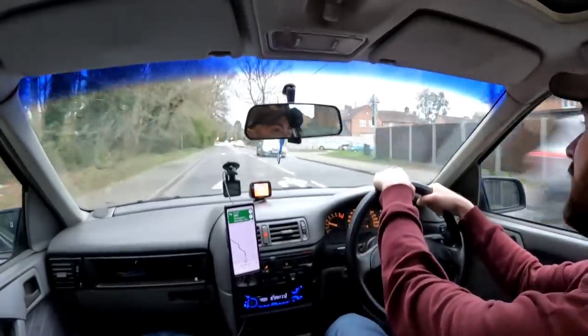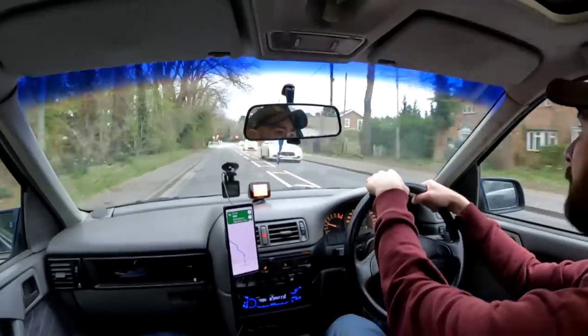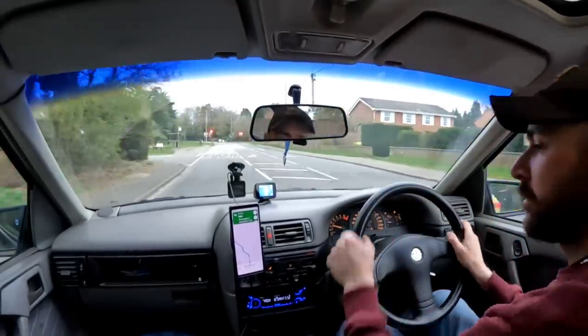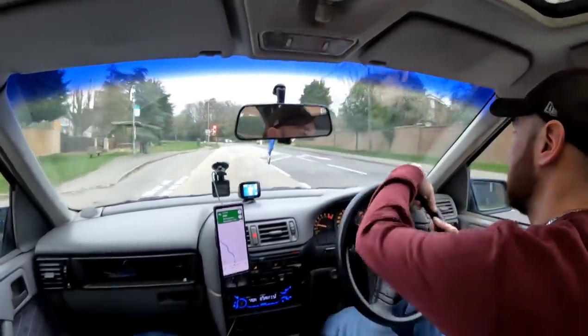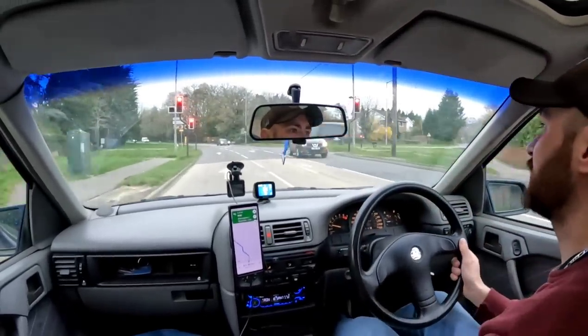Right, 10 past 1 in the morning. Don't fancy that much. See what we can clip off it without hurting the precious fuel economy too much.